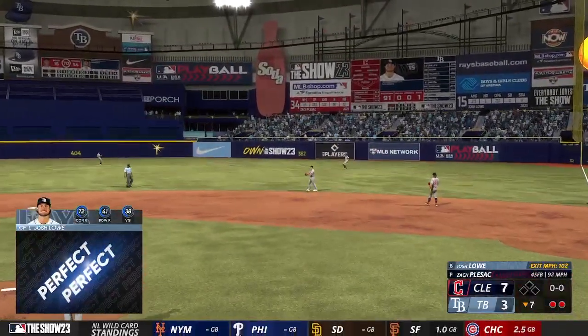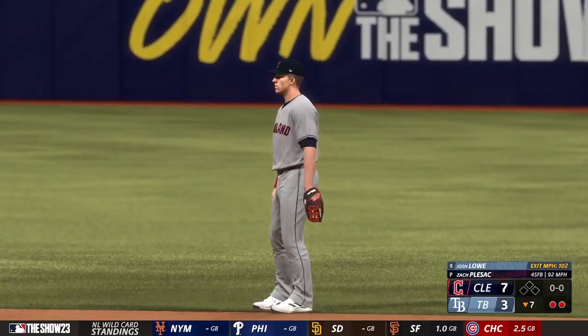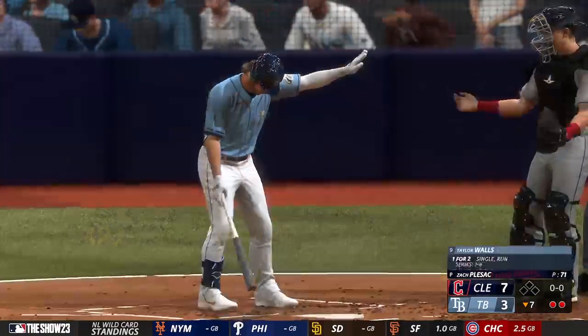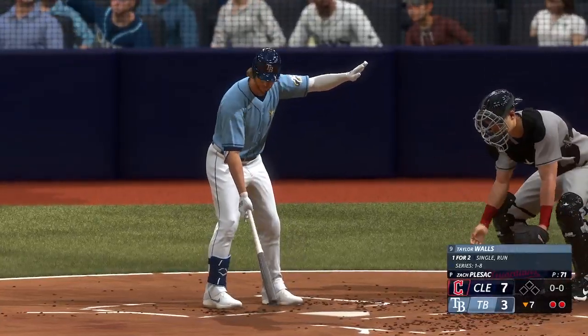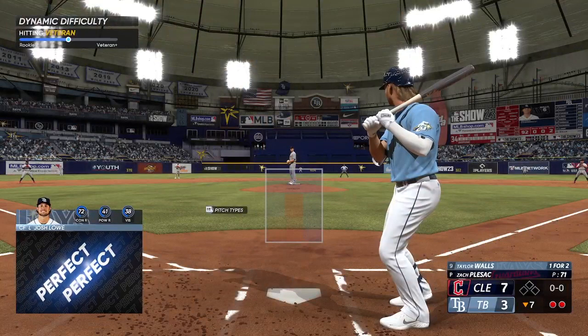Line drive caught. Well, baseball can be cruel, can it? I mean, sometimes it gives and sometimes it takes away. He did everything right on that swing, but he's got nothing to show for it. Two outs, bases empty. And now, Taylor Walls.